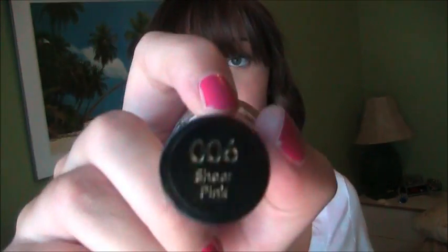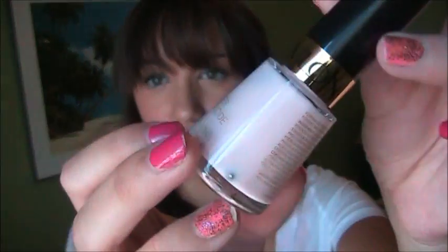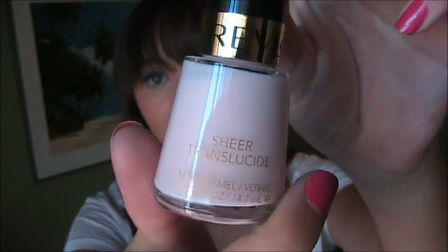Also, I got 2 polishes that I want to show you guys, and they're both from Revlon. These are actually my first Revlon polishes, and I know so many girls rave about Revlon polishes, and I'm always like, I really need to pick them up. They're so cheap. So I got these 2, and the first one is 006 Sheer Pink, which, like it says, is a very sheer off-white pink color, and it is translucent.